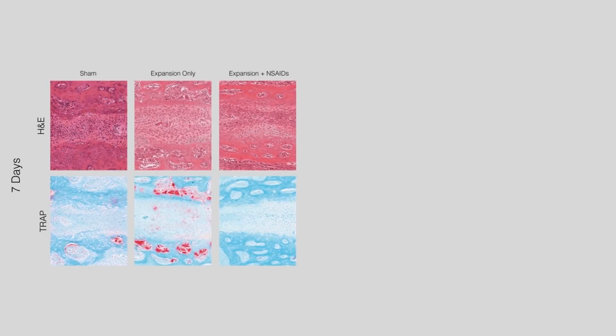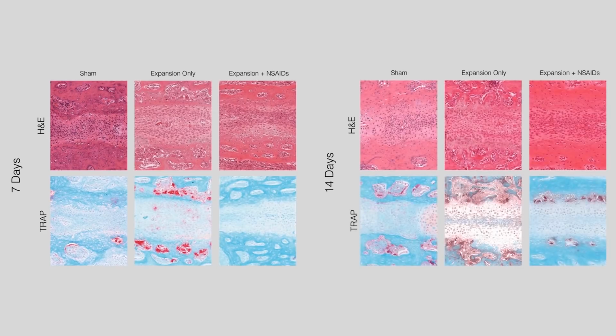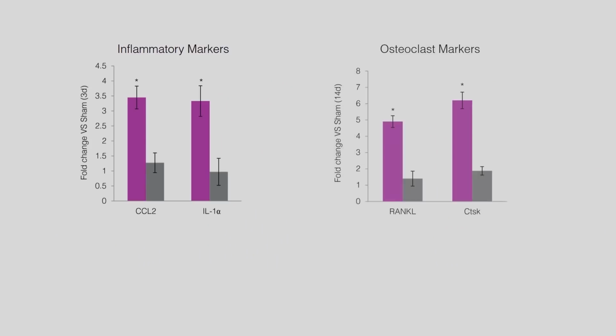So could this initial inflammatory response recruit the osteoclasts and induce osteoclastogenesis at the sutures? And what happens if we inhibit this inflammatory response? What happens to expansion? To answer these questions, we added nonsteroidal anti-inflammatory medication, or NSAIDs, to the drinking water of rats undergoing maxillary expansion. NSAIDs clearly reduced the number of osteoclasts in the mid-palatal suture and inhibited the expression of osteoclast markers and cytokines.